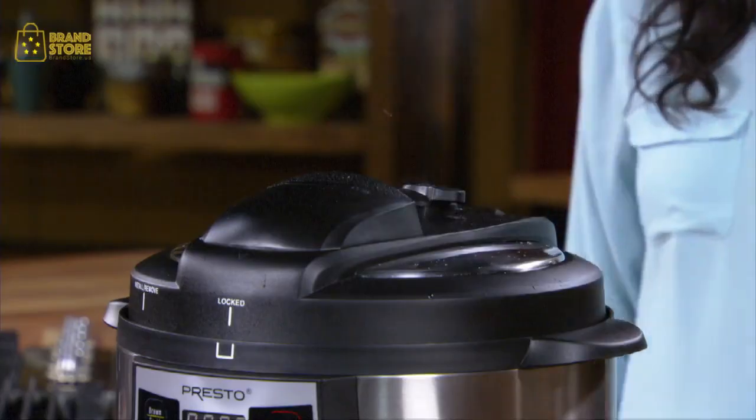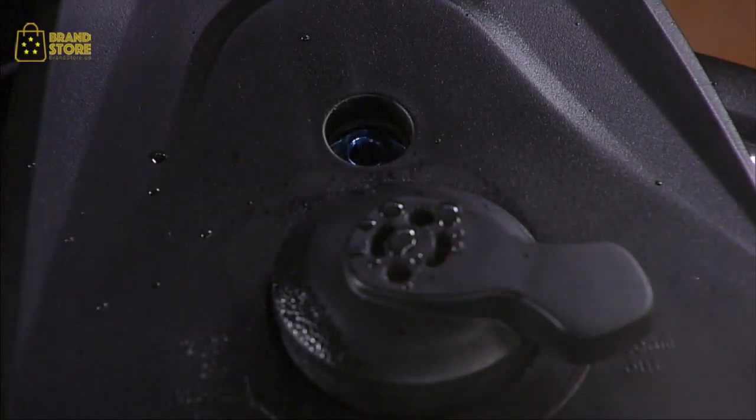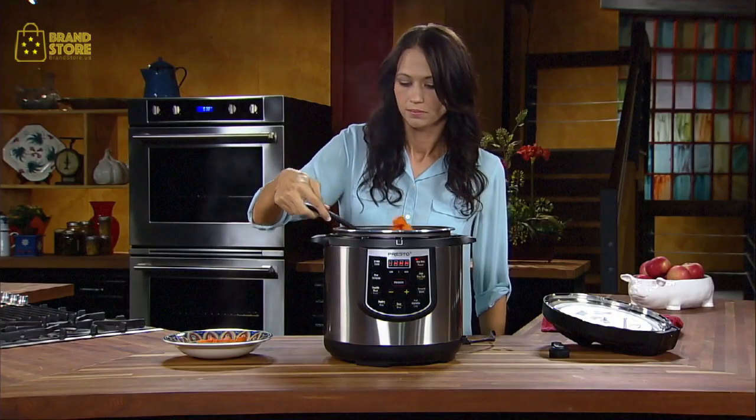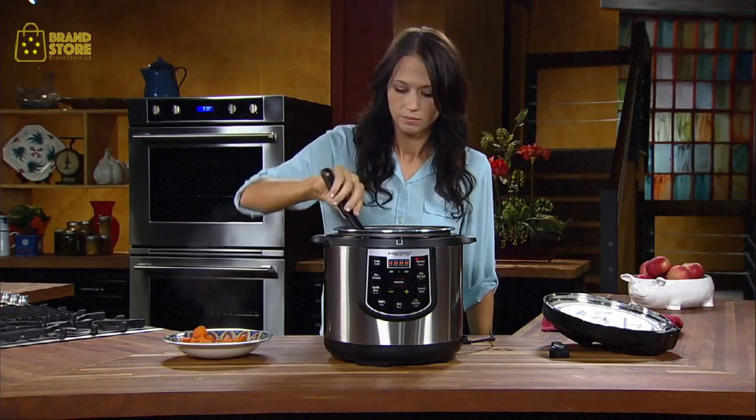for fast pressure release. The blue cover lock indicator shows when there is pressure inside the cooker and prevents the cover from being opened until pressure is safely reduced.